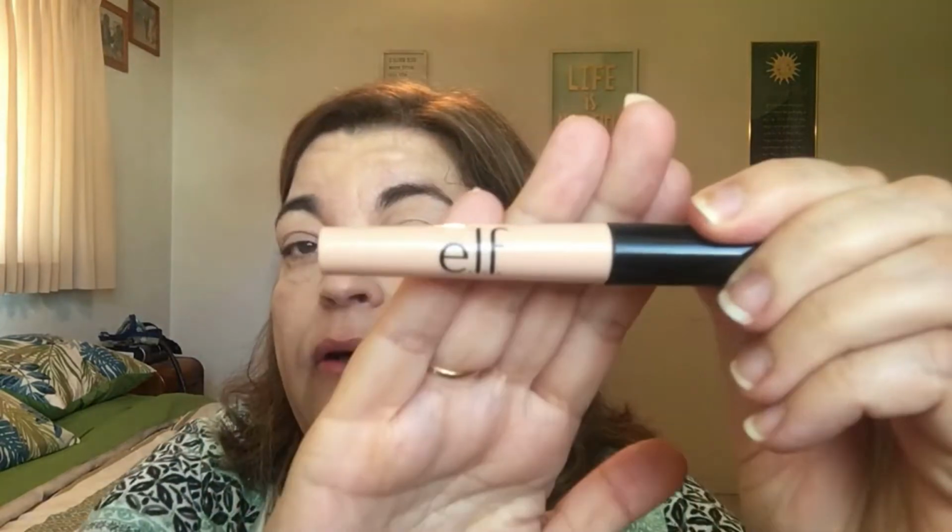Excuse me, to moisten my throat. This is the e.l.f. eyelid primer. I really like this, and it's very cheap. Used to be like $1.